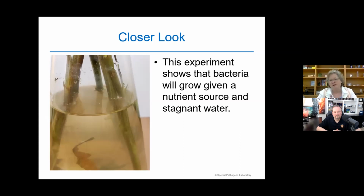So this experiment shows you what can happen to bacteria if they're given a nutrient source and stagnant ambient temperature water. It's pretty nasty. Now the connection here and that synergy with Legionella is what I want to show you next.